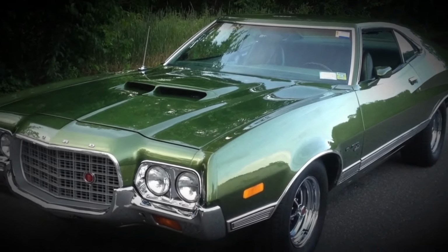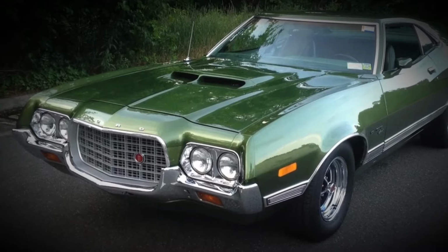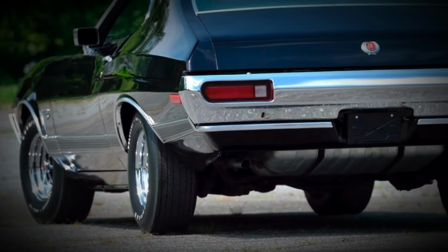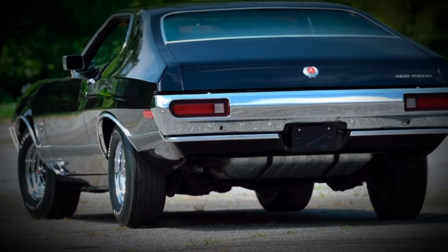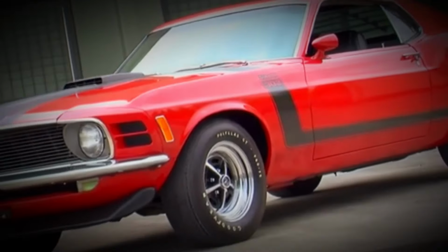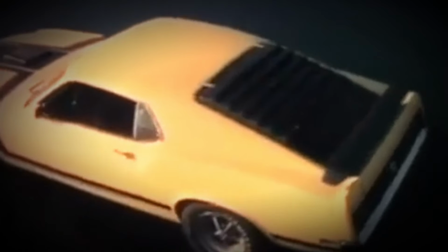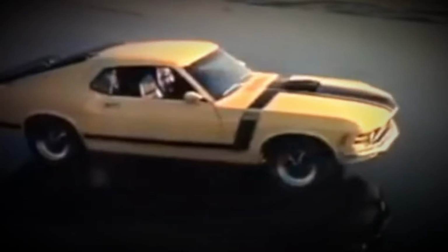Inside was a more carefully appointed dashboard and other luxurious touches that emphasize comfort over the rough and ready style of earlier Torino models. Comparing the Gran Torino Elite to the Gran Torino Sport, it's clear that the two models were designed with different audiences in mind.